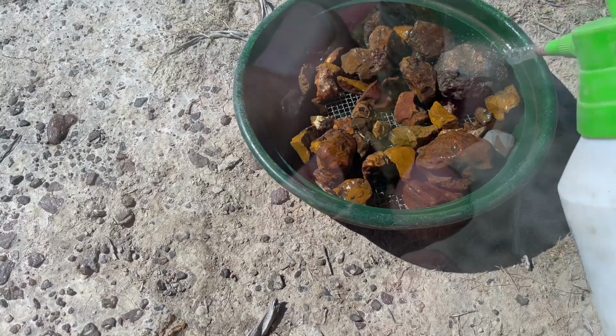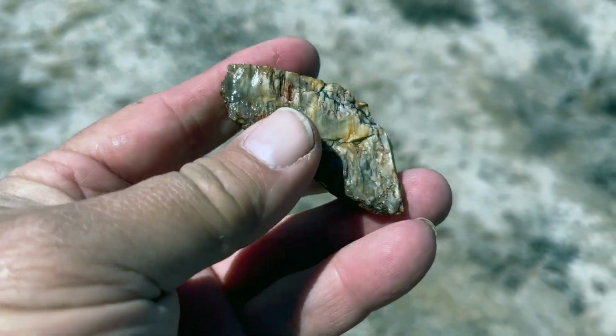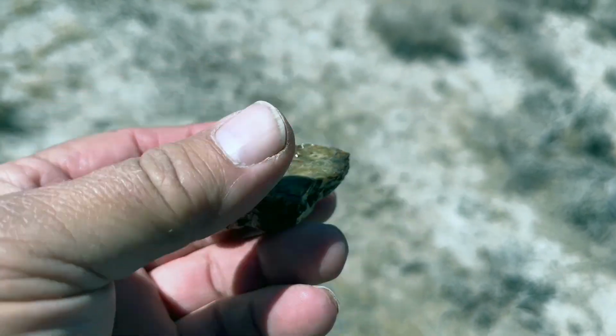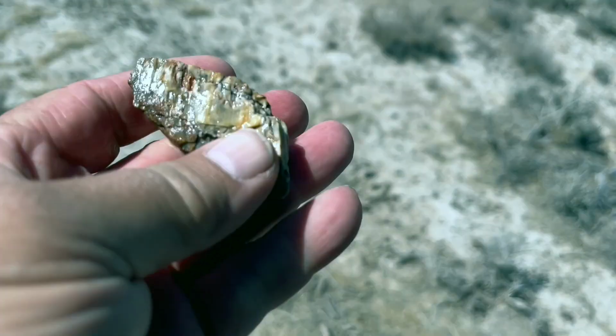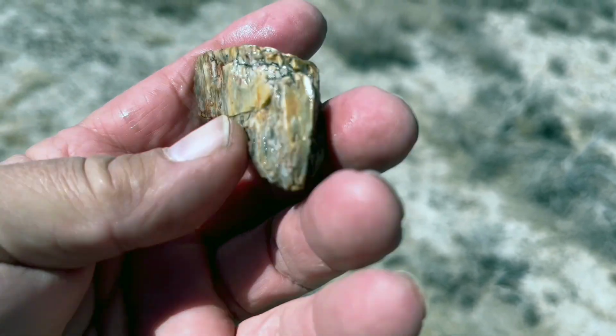There's one Ruth found that definitely looks like petrified wood, silicated wood, but it definitely has an end grain and some side grains. So at this point, we're calling it petrified wood. We'll get it cleaned up and tumbled, and we'll know for sure.